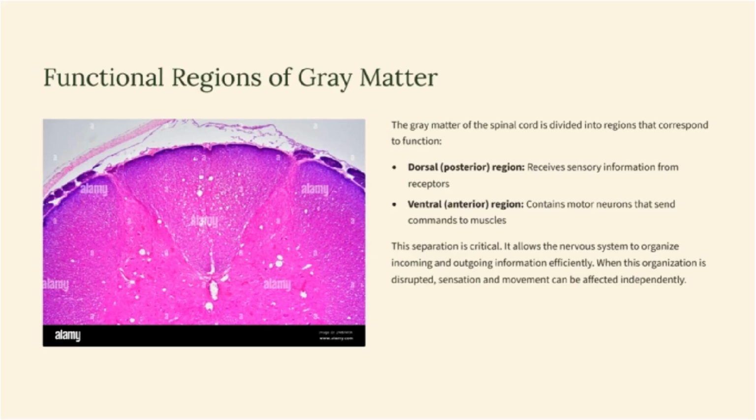Gray matter is divided into functional regions. The dorsal region receives sensory information. The ventral region contains motor neurons that send commands to muscles. This separation allows sensory input and motor output to be processed efficiently.